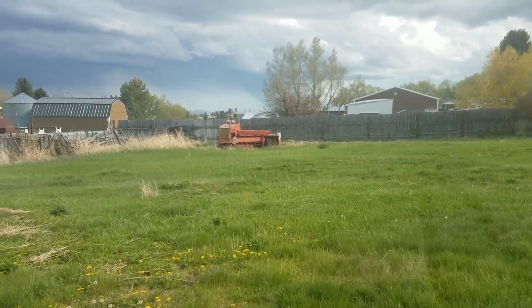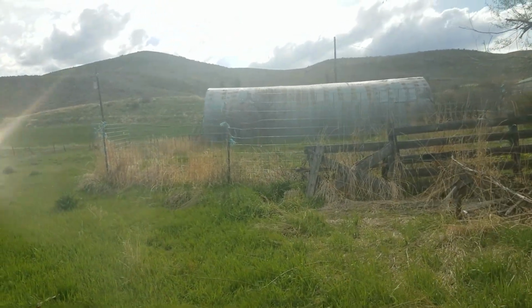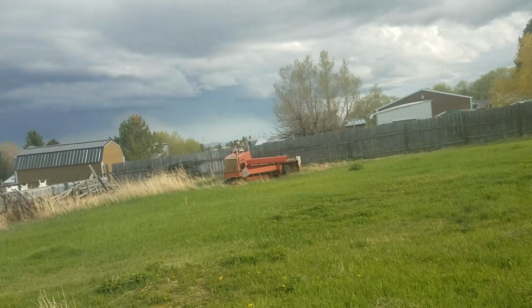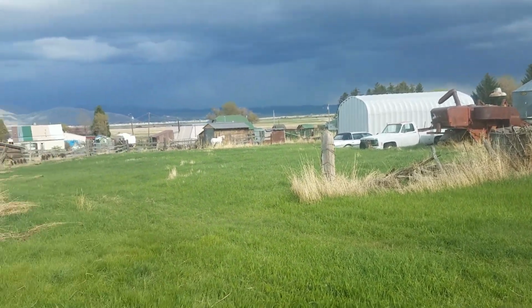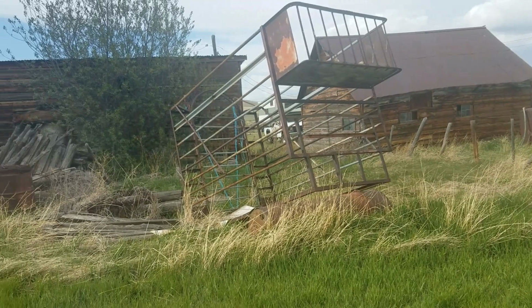Then we just have other stuff out here. Old tractor. Bunch of space. See like a Quonset storage thing over there. Got another tractor type of thing. Some old vehicles, just farm stuff, right?